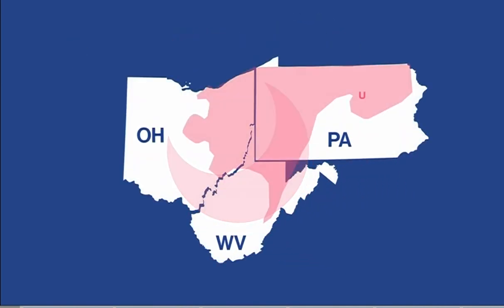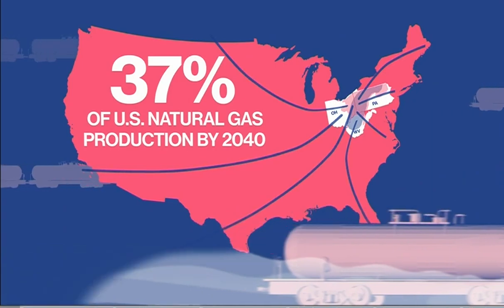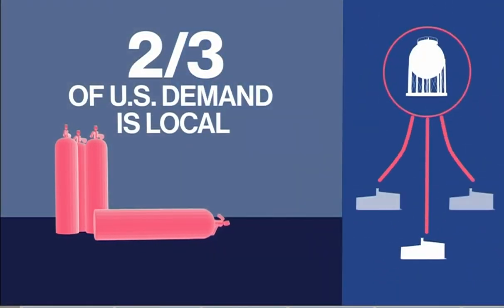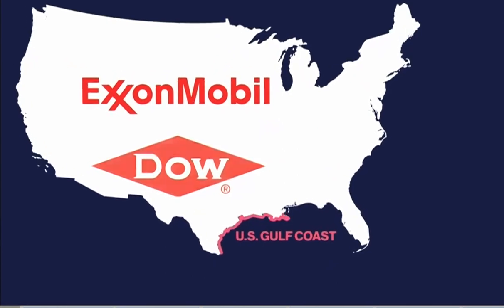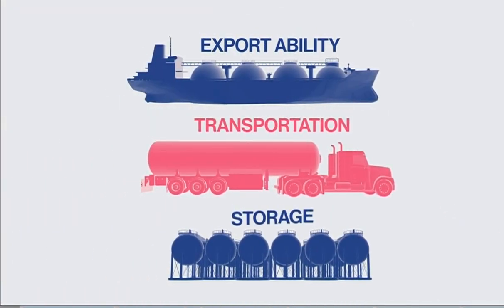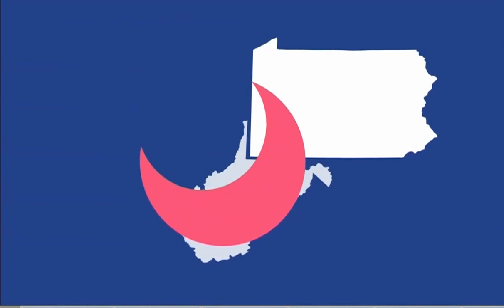It's the home of wet gas from the Utica and Marcellus, and the region should supply 37% of the U.S. natural gas production by 2040. Input costs are cheaper, and 2/3 of U.S. demand is local. So far, only Shell is biting. Other companies like Exxon and Dow are sticking with the U.S. Gulf Coast. It's got exportability, transportation, and storage. The U.S. Gulf Coast has wooed more than 70% of the capital spend. What can the Shale Crescent do?